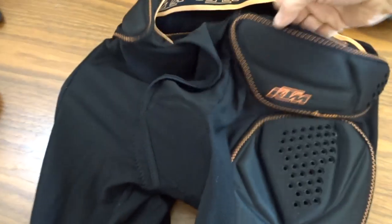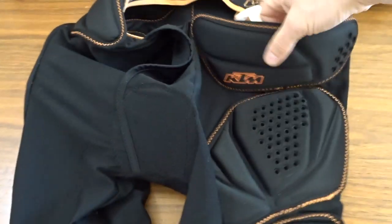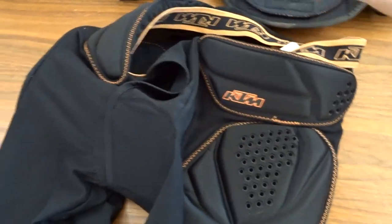I've got these pants, shorts, whatever you want to call them, whichever part of the world you live in. They're KTM padded shorts. They've got a hip protector. They've got a bit for your coccyx there. They've got the chamois bit in there for your undercarriage. So they are super comfortable. I don't know how much they were. They're maybe about £40. I can't remember.